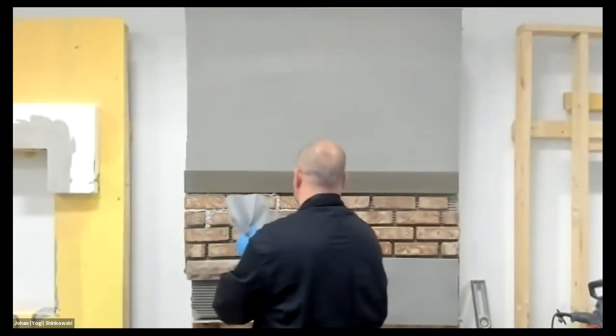So you can get a metal tip for the bag if you want a small one, or you can even cut the end of the bag with scissors if you need to apply into a bigger mortar joint. But you apply it just like any other sanded grout. No, I'm not going to do the whole wall.